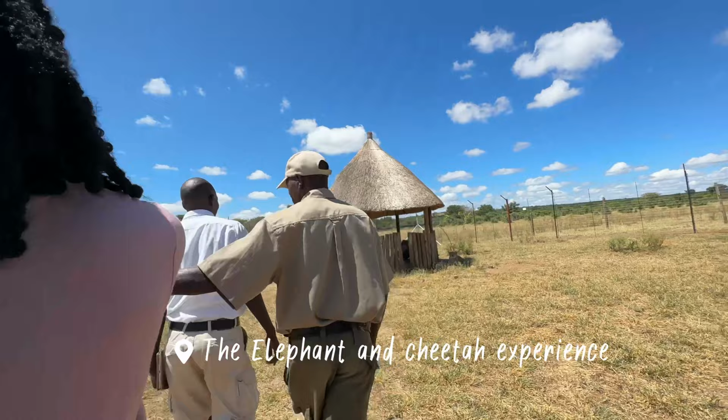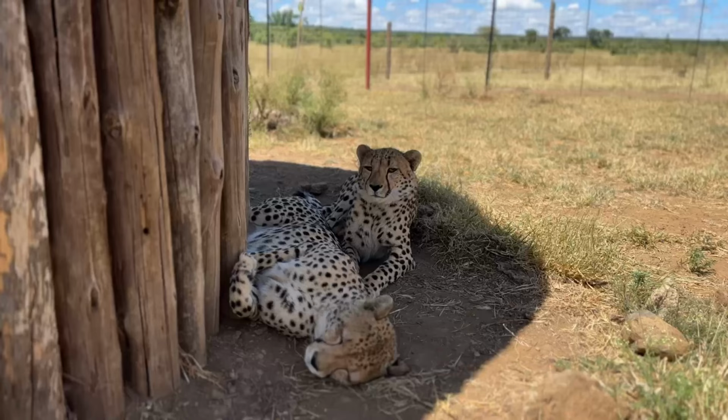So we've got a combination of three activities, which is walking with the cheetahs, riding the elephants, and walking with the lions, which is 350. That's our recreate. All our prices are in US dollars, in Zimbabwe. So the second combo that we have is walking with the cheetahs and riding the elephant, which is 250.